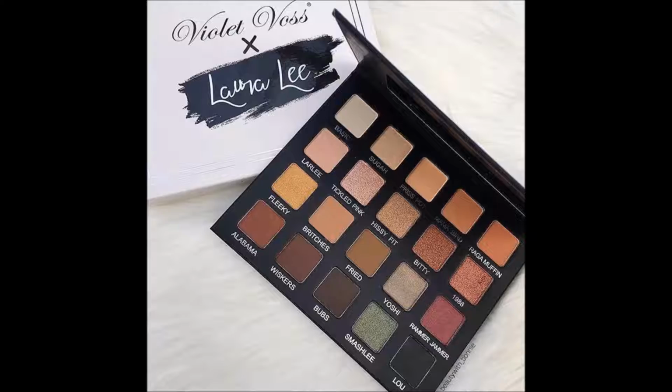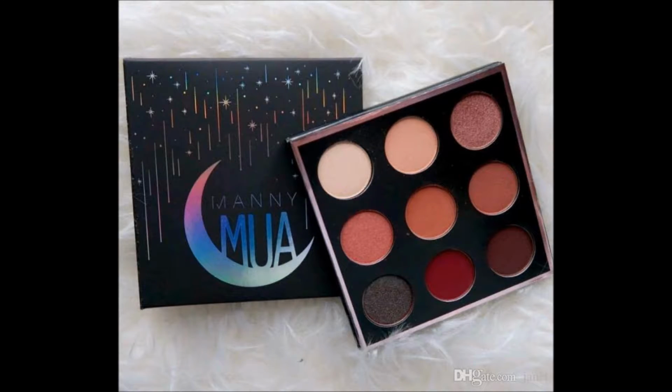So some collabs that I wish I had gotten my hands on has to be Laura Lee's palette with Violet Voss. I'll put a picture in here now. It looks so gorgeous and the names are so cute, and I like Laura Lee. She's really sweet. I also wish I had bought Manny MUA's collab with Makeup Geek. His palette looks so nice and it had that deep red cranberry shade.